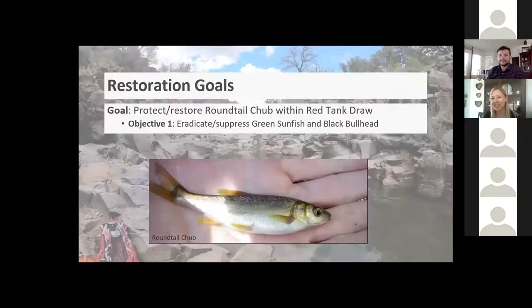So the overall goal of the project is to protect and restore roundtail chub within Red Tank Draw, thus benefiting their conservation. The main objective is to remove or control the threat of non-native piscivorous fish in Red Tank Draw, with a focus on removing and suppressing them in the chub occupied reach. So, pretty simple concept.